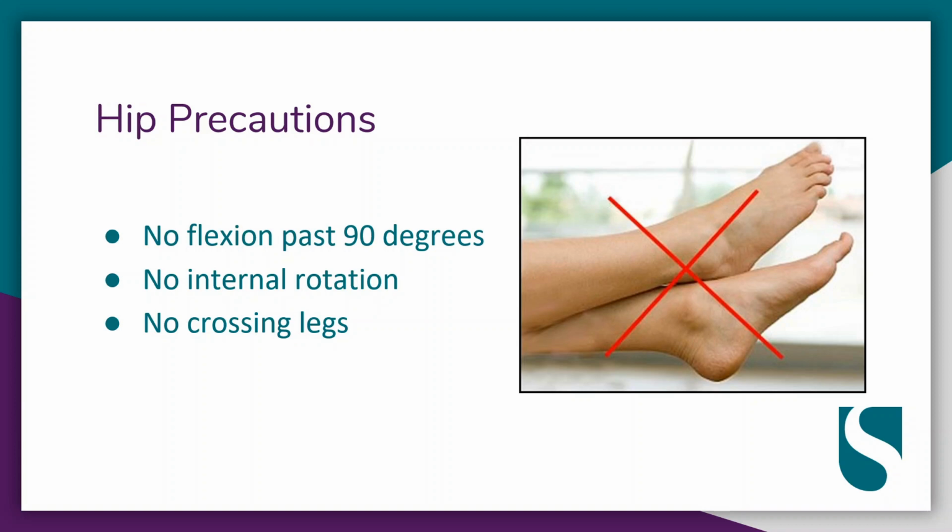The other one is no turning your leg in towards your other leg. So that's internal rotation. So not a lot of twisting motions. You want to make sure that your knee and foot are pointed forward to make sure that you're not turning that leg in. And then the last one is no crossing your legs. And this is difficult for some people, especially when they're sitting. But one of the main things is you want to make sure that you don't cross your legs.